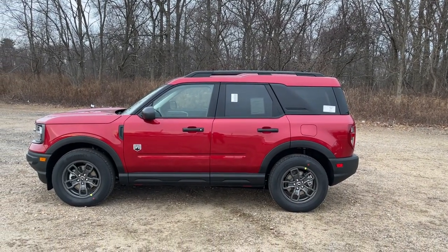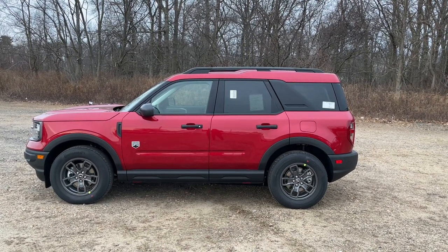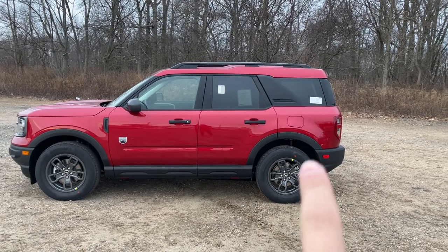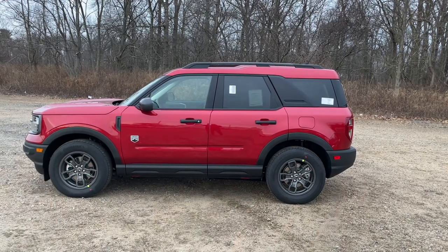And the back windows are tinted. The mirror is finished in flat black. I'm not a big fan of the way it looks, but it is what it is. It does have a blind spot monitoring system, and those side reflectors or side markers are functional, so they have a light inside of them.